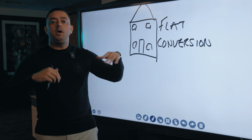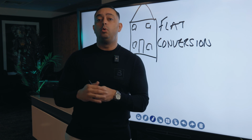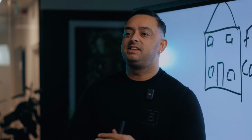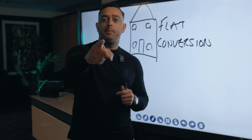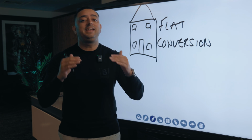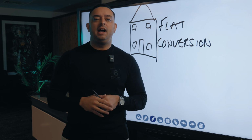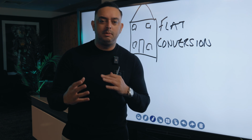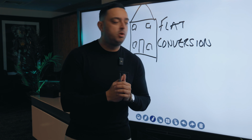Now, turning a residential property, as in a 4-bedroom, 5-bedroom detached house, into 3, 4, 5 flats, depending on what you want to do, what your due diligence on the area is, what your spend is. Don't overdevelop, remember that, and also take into account all the necessities that you need, like 3-phase electrics. I'm not going to go into a whole deep conversation, but there are lots of things you will need when it comes to a flat conversion, just like an HMO conversion.